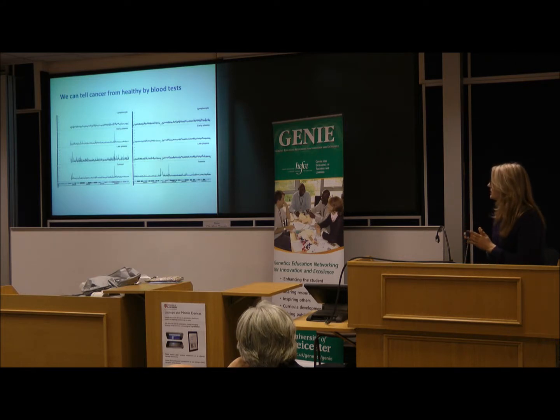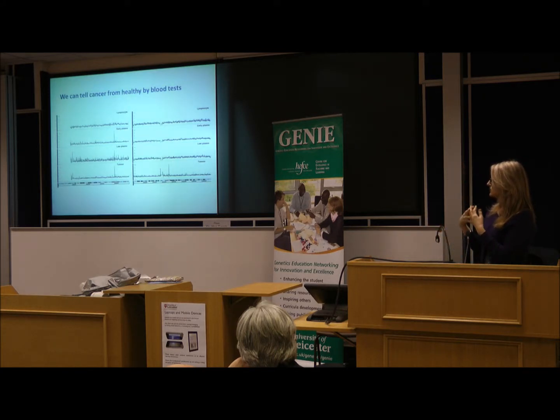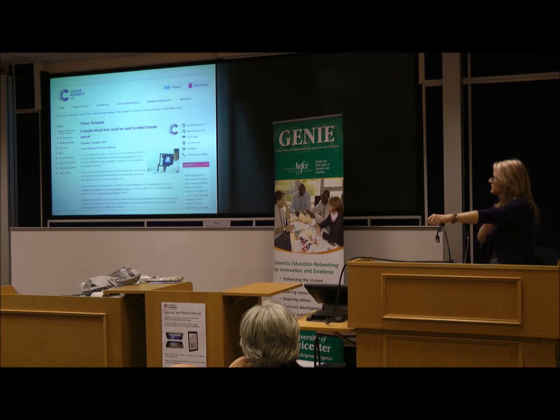So we're extremely excited by this approach, but this is an approach in the research setting, and the strategy which we use cannot be rolled out into the NHS in its current format. So we need to make simpler, more focused analyses such that we can do this. You may or may not have been aware of some publicity surrounding this last October, which was launched by Cancer Research UK, because we've commenced a study to roll this out into the breast screening programme.